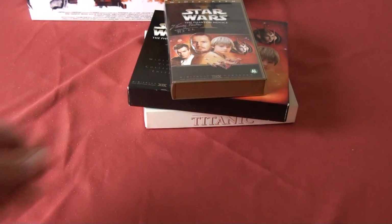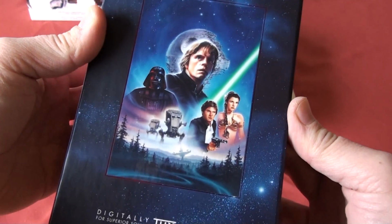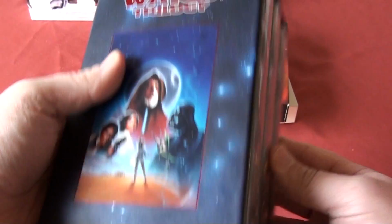That's very nice. And here is my other Star Wars collection on VHS. This is from the original trilogy: A New Hope, The Empire Strikes Back, and Return of the Jedi.